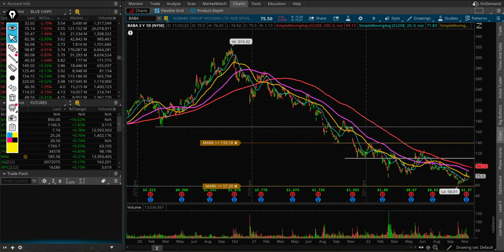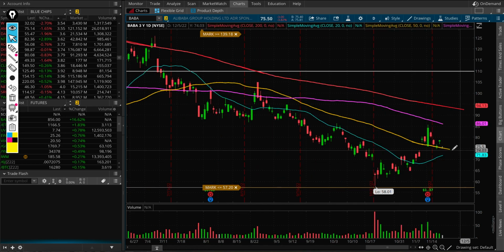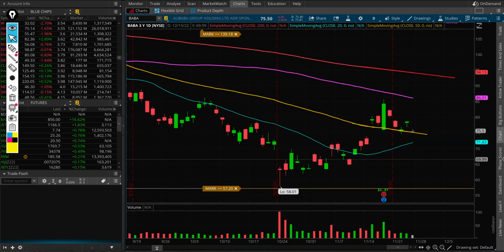All right, Alibaba stock technicals to watch from here. On Friday, we had a short day. The stock closed at 75.50. On my chart, let me zoom in a little bit more so you can see what's going on short term here.